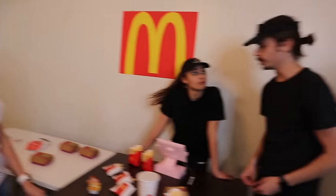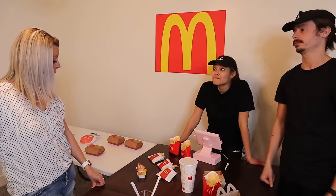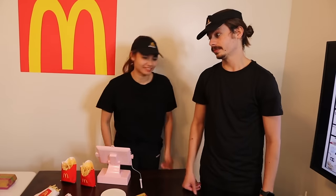This is what you're gonna have to do. All these things right there, we're gonna blindfold you and you're gonna have to taste each one and tell us which one is which. But you just stuck your tongue in that. We have more, it's McDonald's. Wait, where's the blindfold? Let me go find a blindfold. I don't think McDonald's sells blindfolds.